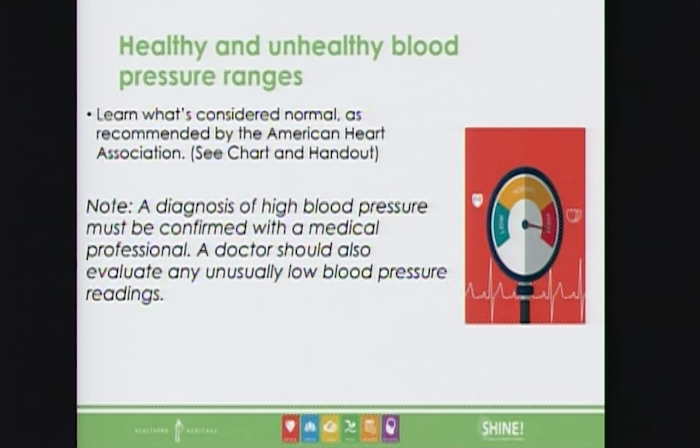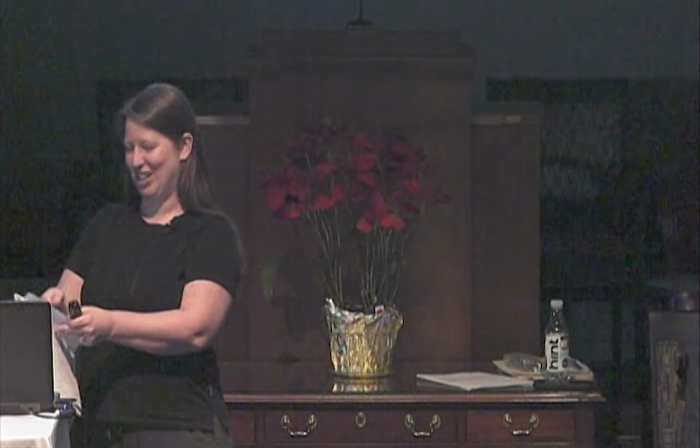So now let's talk a little bit about what we mean when we say healthy and unhealthy blood pressure ranges. So there's a chart in your handout that I can point you to for this one. The first handout is just a blood pressure log. That's just one example of a blood pressure log. That might be a helpful way for you to record your blood pressure if you're so interested. If that's not helpful, don't use it, but it's something for a reference in case it is helpful.